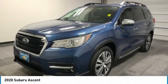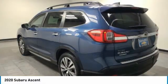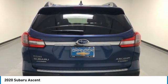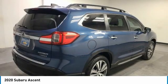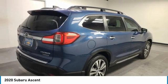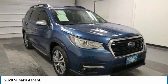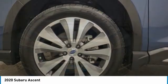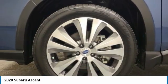Looking for the right vehicle? Check out the 2020 Ascent. The Subaru Ascent is a breath of fresh air to families in need of more room. The reliability, safety, and practicality that Subaru has always been known for is now brought to you with third-row seating. This vehicle has less than 45,000 miles.